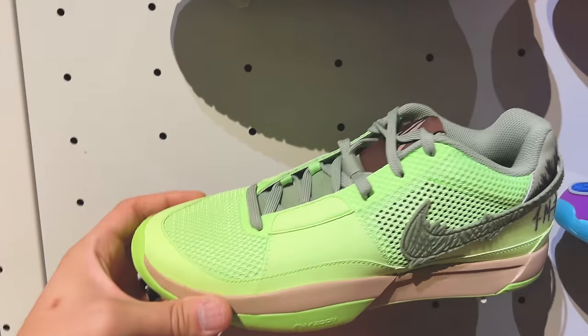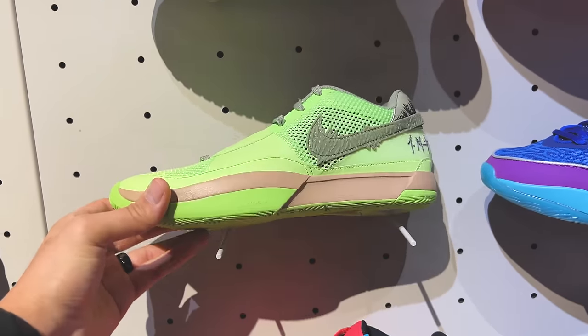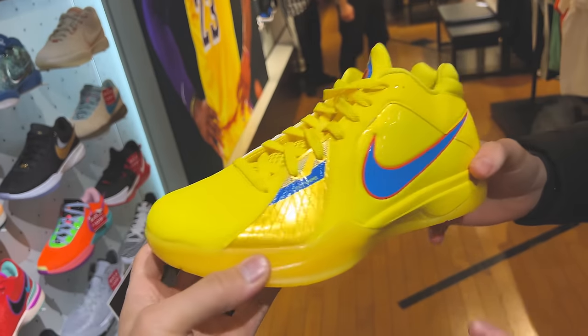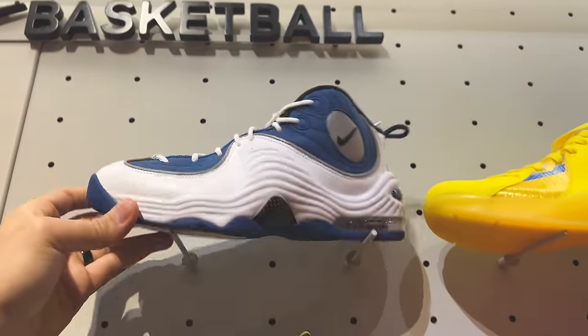I ain't gonna lie with y'all, I'm rocking with these. These is cool, look like a good little hoop shoe. Chase said he liked the KDs. I actually like these. What KD number is this? It's a 3. Okay, he knows his stuff. I'm still rocking with the pennies though, that's what I'm saying.